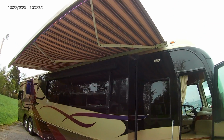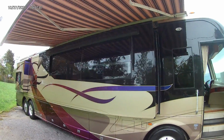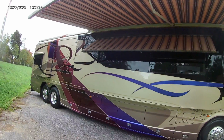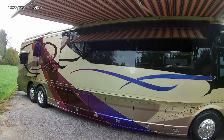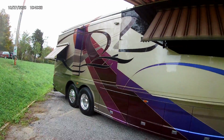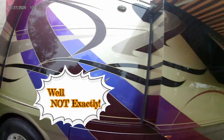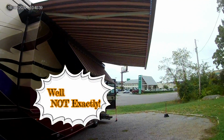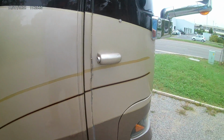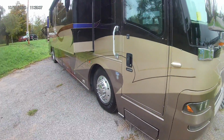Oh, he's on top there. I'll try the other one. That should work off the remote too, I guess. We're getting the awnings to work. There's a camera on each side and one in the back.